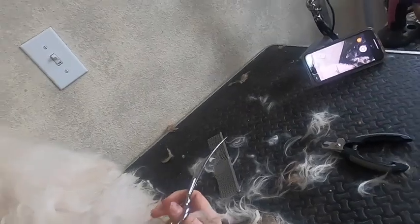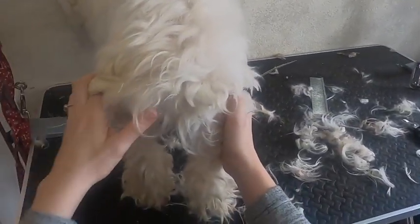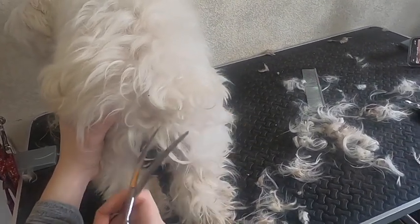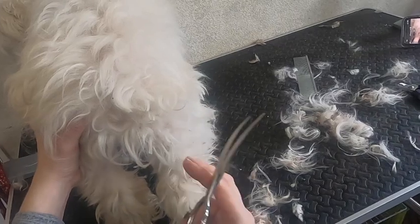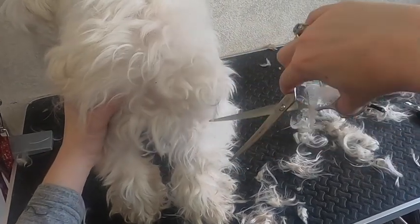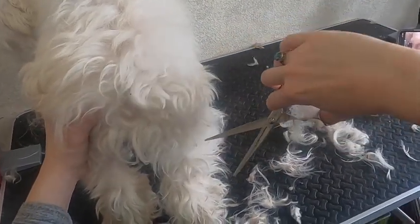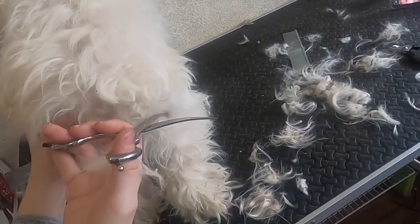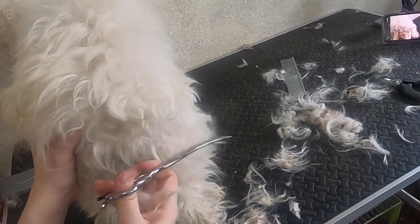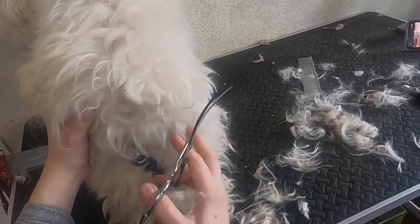There's more in here too. Just all up against his skin there on his upper thigh. So I've been trying, I don't want it to look choppy, but I want to get through. That's a pretty big one right there. So kind of cut this way, go along the skin and cut out. See what I'm doing here. More, they're like stuck in there, so I'm just gonna cut through them. They're starting to pull out a little bit.